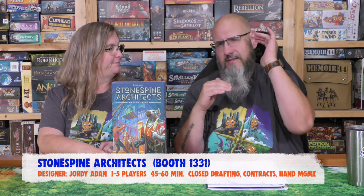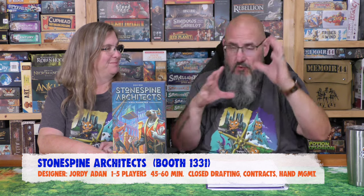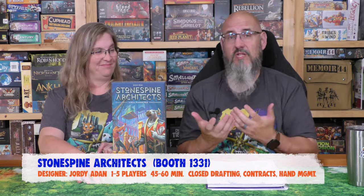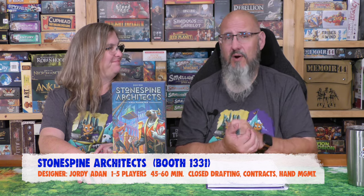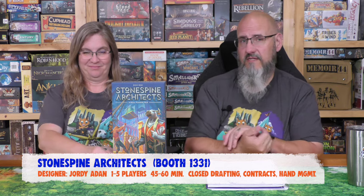You're designing a dungeon for a client, and you're trying to make it as nasty as you possibly can and score the most points by making sure the entrance matches the exit, and all of the rooms can reach both. You also score points by adding in different elements of the dungeon. It's just a really fun game. There are some private objectives that you have. You also have global objectives as well.